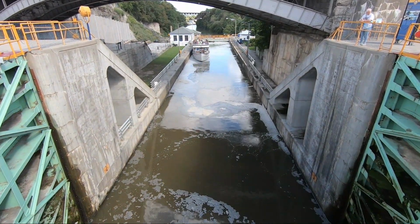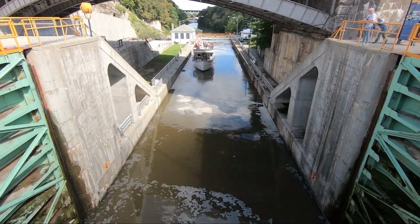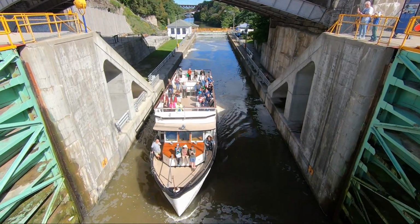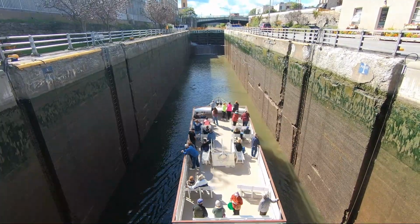And then we walk across the street and you get to walk all around and up and down the locks. We got to see a boat go in and through the locks. So that was part one, and that was only $12 to do that area.